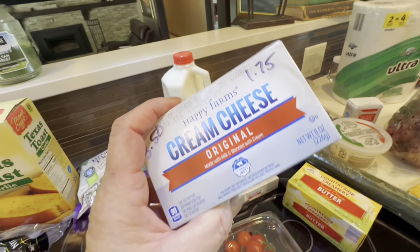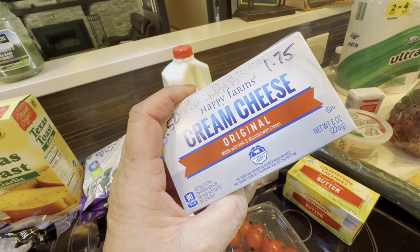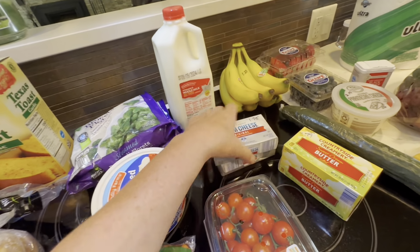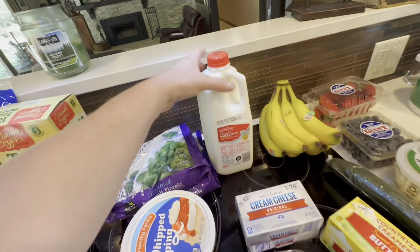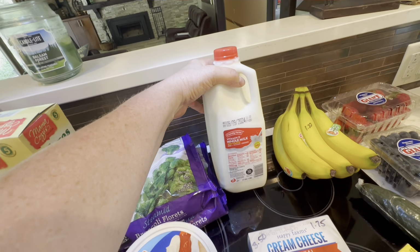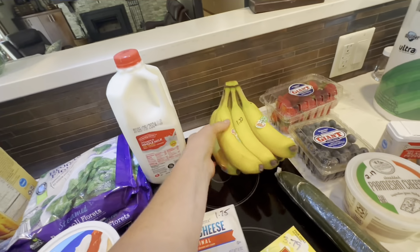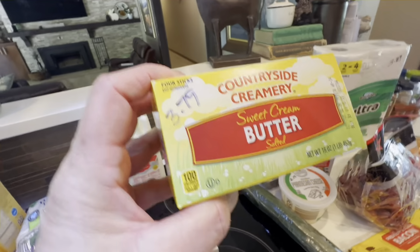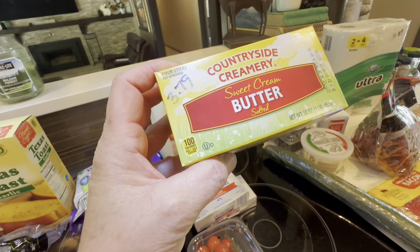Cream cheese. I always stock up on cream cheese at Aldi's. It's $1.75 or $3.50 for 2. Got 2 of those. This milk was $1.86. This bunch of bananas was $1.22. And this is about $1.25 less than Dillon's.